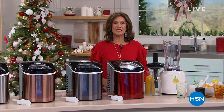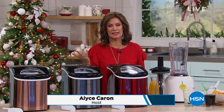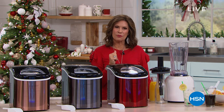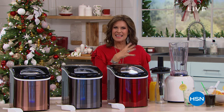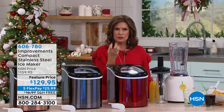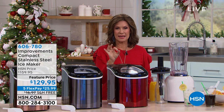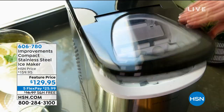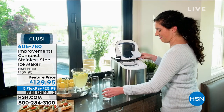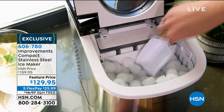Well, 'tis the season for ice for all of our parties, all of our beverages, and truly it's something we need every single day. But a lot of the ice that we make in our freezer has an awful taste to it. It absorbs the flavors and the smells in your refrigerator. We've got the perfect way for you to make ice. It is a specially designed ice cube, and you can make it in a matter of minutes. It's from Improvements, a compact stainless steel ice maker.